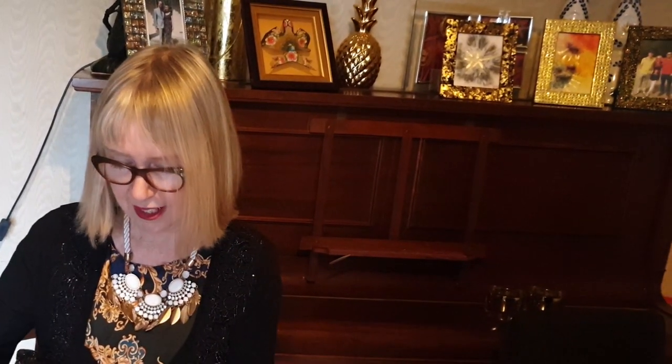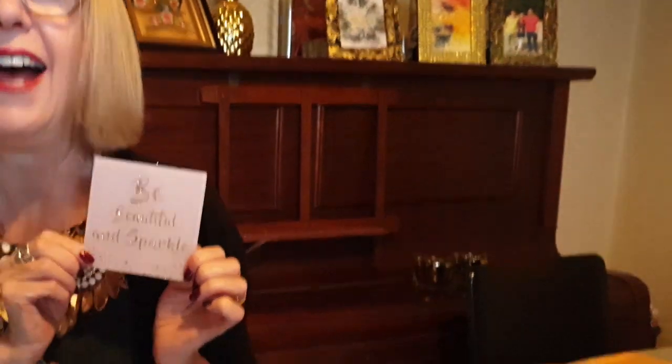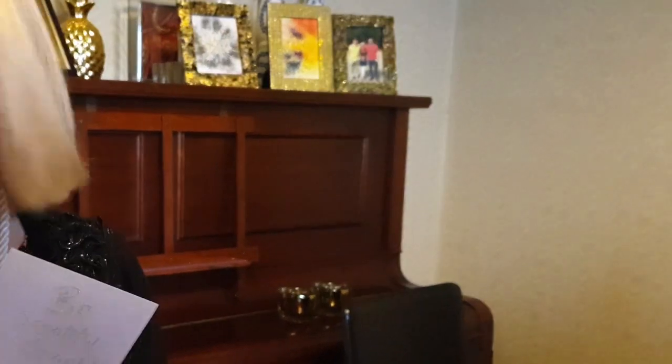What a lot of amazing gifts were in this box. Oh my gosh, sparkle. It's got a bit of sparkle. And it says moon on the front of it. And it says, be beautiful and sparkle. So when I make my coffee, I am going to put that cup of coffee on here. So this is Boo Box. It was really great fun opening it.